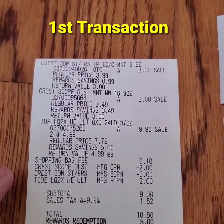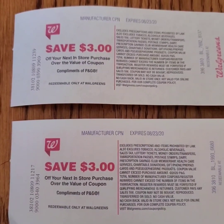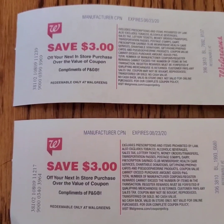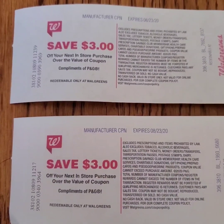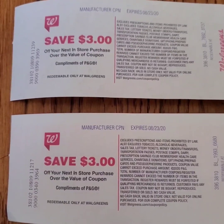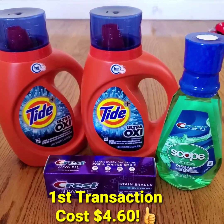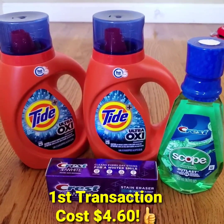$5.60. I got back 3 register rewards for purchasing the 2 Tide liquid detergent and 3 register rewards for purchasing the Scope mouthwash and a Crest toothpaste, making the cost of these products $4.60.